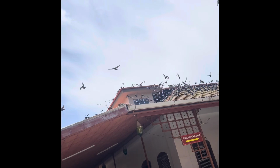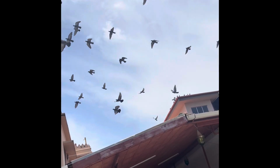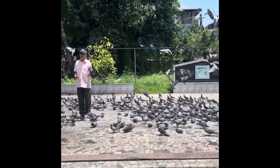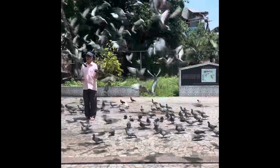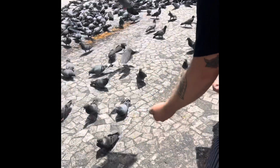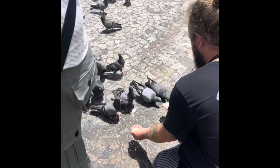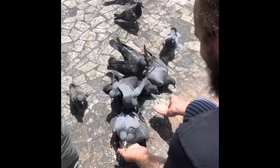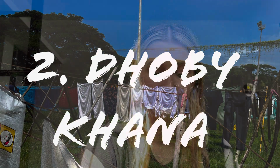He has this whole routine with the pigeons where he rings the bell, they all start to fly around the top of the temple. He then scatters the food and he shouts something, they all come to fly down, and then they sit on his hands while he recites some prayers. It's honestly amazing to see, really interesting, and you also get a chance to feed the pigeons yourself, like in this video. So I would definitely recommend doing that whilst you're in Kerala, paying the 100 rupees to feed the pigeons.